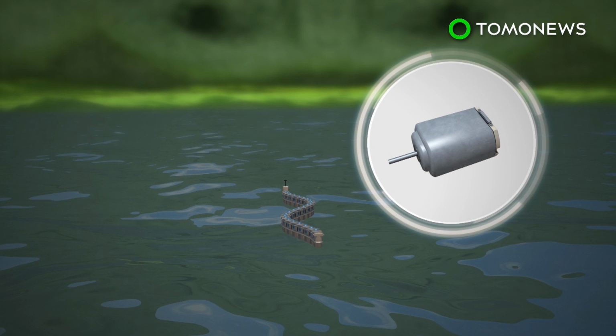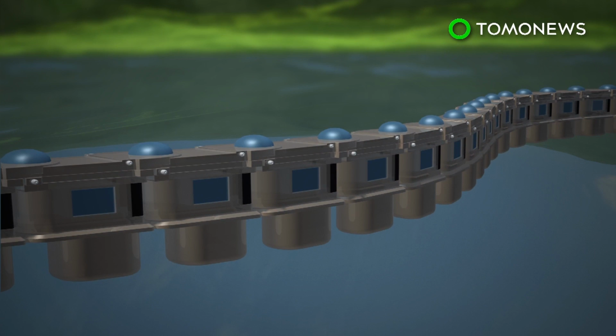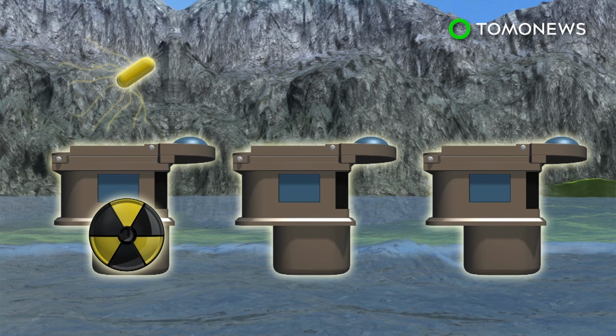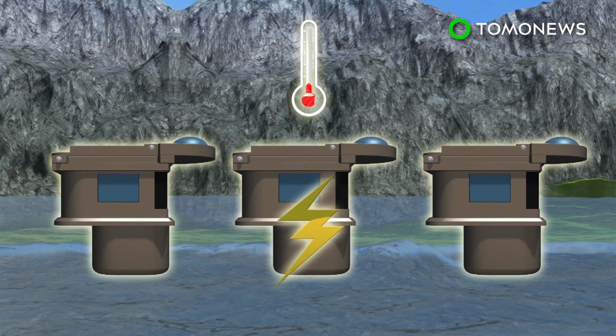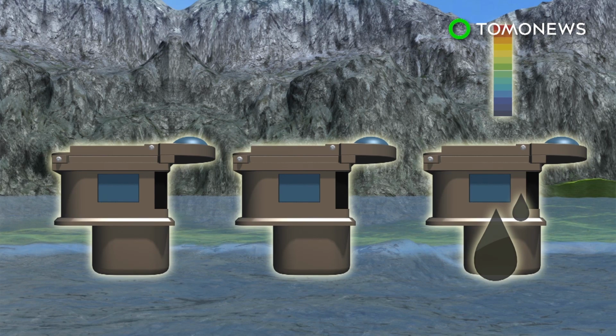First, each has a small electric motor that lets the robot swim like a water snake. Secondly, each segment has a unique sensor for gathering a variety of data. For example, biological sensors contain tiny organisms or bacteria that react to the presence of pollutive toxins.